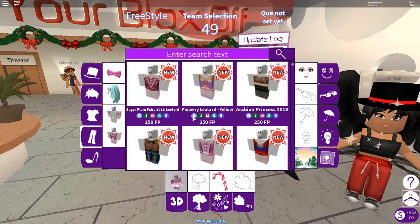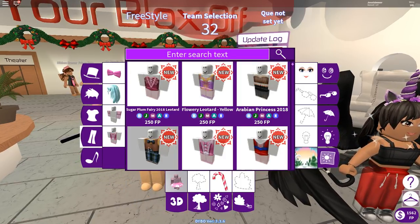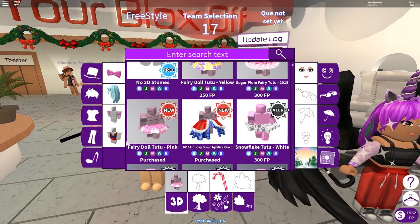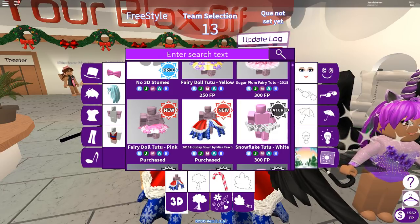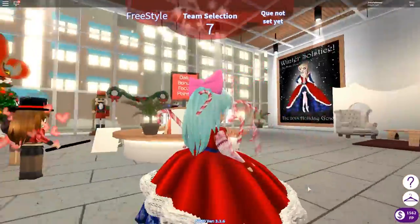So for new outfits, you have Sugar Plum Fairy, Flowery Leotard. Then we have this princess one, a grandpa one, we have fairy doll leotard, and then the holiday gown. I will show you guys what this looks like. For the skirts, we have fairy doll tutu in yellow and sugar plum fairy tutu, fairy doll tutu in pink, which is the one I was wearing, and then this holiday gown skirt. Look at it, guys. It's so beautiful.